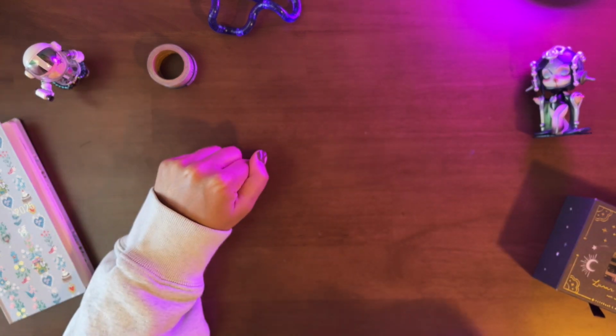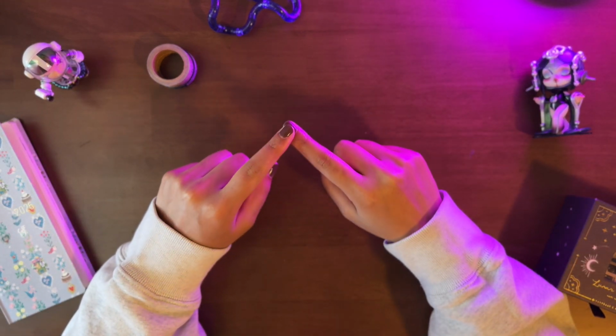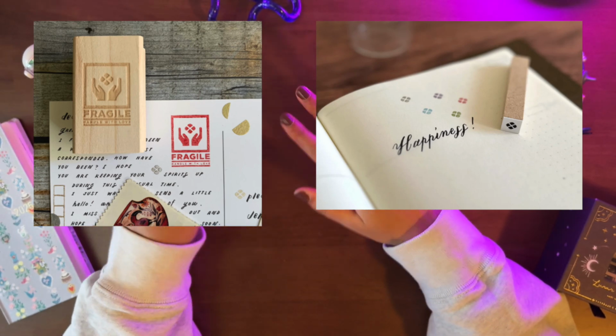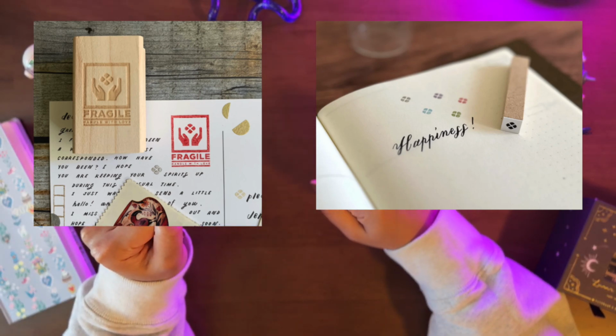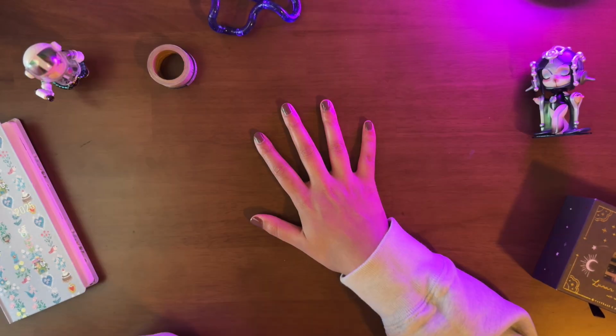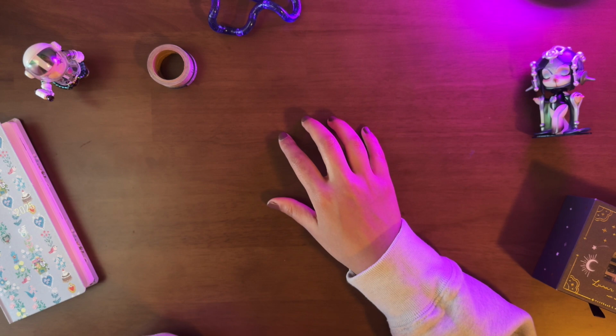So I definitely want to get some stamps. I think there's a few by Baumkuchen that I really love, like Baumkuchen original stamps that I'd love to get. They just look so delicate and aesthetically pleasing. But I think that's really it when it comes to deco.